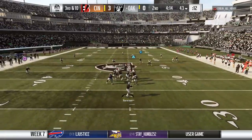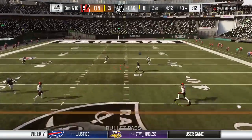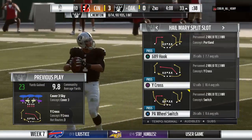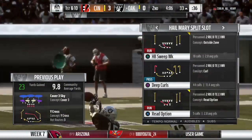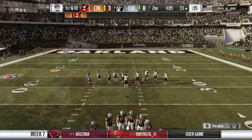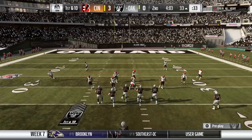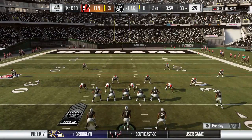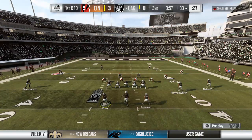A shotgun snap for Newton. It's caught. Nelson. And they're able to convert on 3rd with a solid gain of 23. And the key number on that play, 3. 3rd play of the drive, 3rd down, spectacular catch, turns into a 1st down. 1st down saves them from a 3 and out.